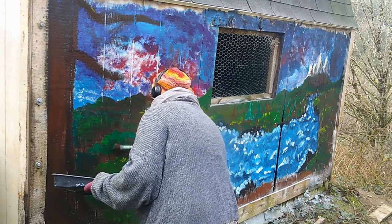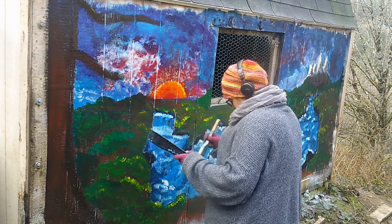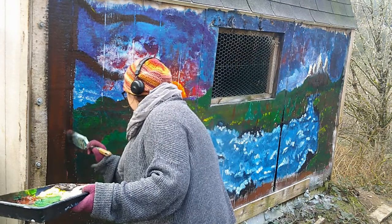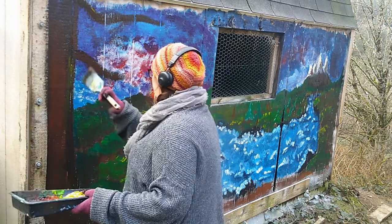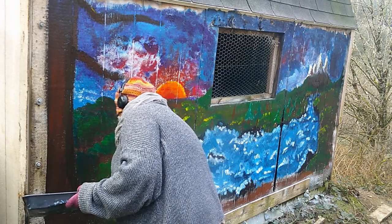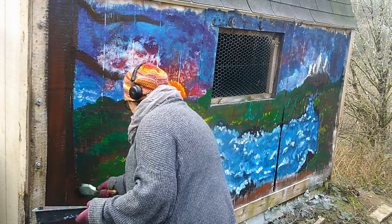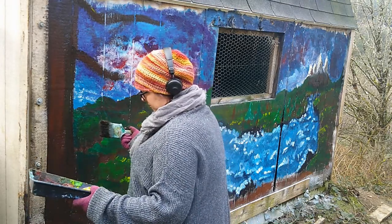Alright, so at risk of sounding like a broken record, I again didn't get as much done as I'd hoped to. I'd hoped to mostly finish it, honestly. I like the tree. I don't love the mountains. I'm probably going to redo most of the tops of them. I can't remember if I already talked about that, but there isn't enough contrast.